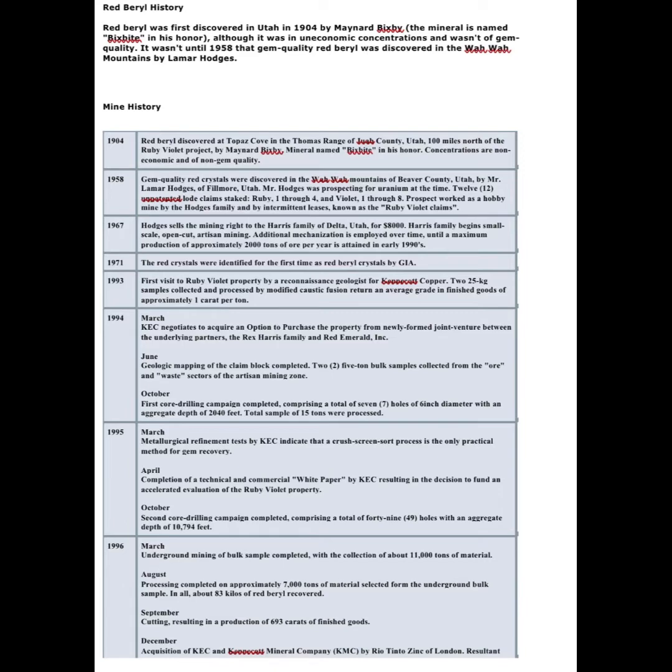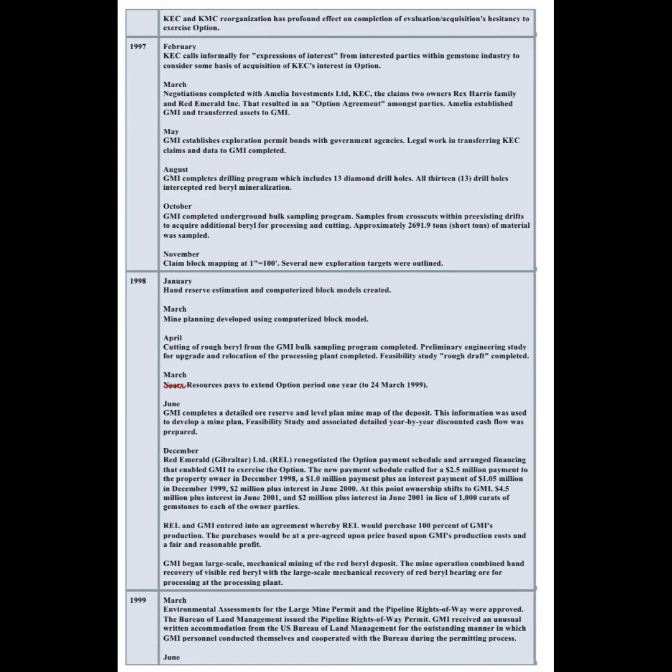1996. March. Underground mining of bulk sample completed, with the collection of about 11,000 tons of material. August. Processing completed on approximately 7,000 tons of material selected from the underground bulk sample. In all, about 83 kilos of red beryl recovered. September. Cutting, resulting in a production of 693 carats of finished goods. December. Acquisition of KEC and Kennecott Mineral Company, KMC, by Rio Tinto Zinc of London. Resultant KEC and KMC reorganization has profound effect on completion of evaluation, with acquisition hesitancy to exercise option.